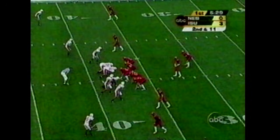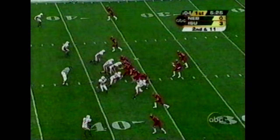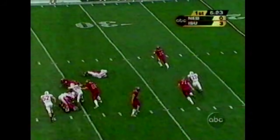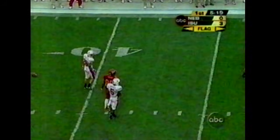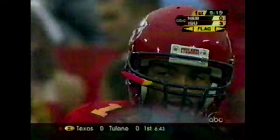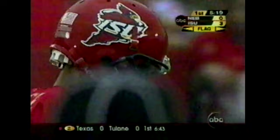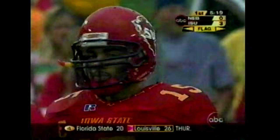Second down and 11. I believe Nebraska was offside. This could be a free shot for Seneca Wallace. Fires it incomplete, but I think it's going to wind up a 5-yard advantage. Cyclones over here on the right side. It appeared that T.J. Hollowell, the Will linebacker, had moved a little ahead of the snap, but we'll see.